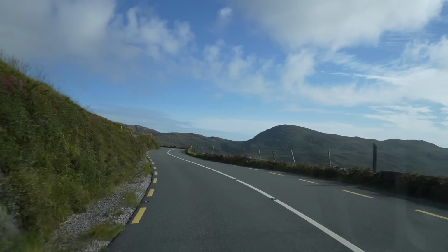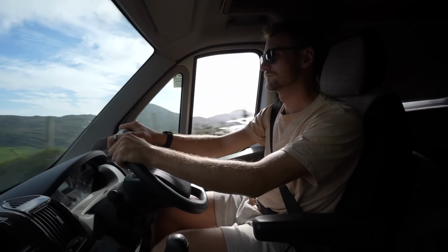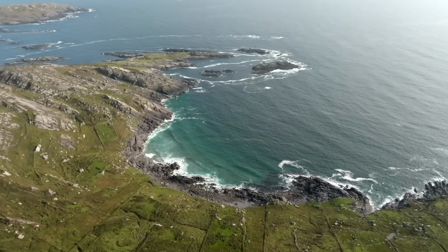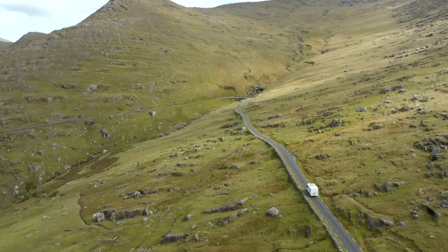From here, as we continued our journey along the southern edge of the famous Ring of Kerry road trip, the views just seemed to get better and better. This part of the world has it all, from towering mountain views to golden sands and endless beaches, with a good pinch of ancient castles mixed through just for good measure.